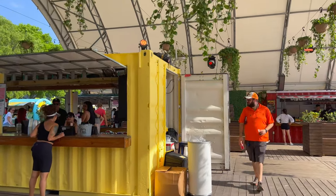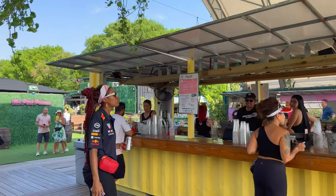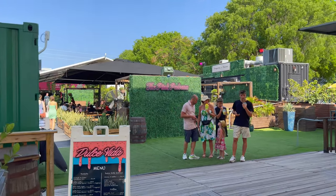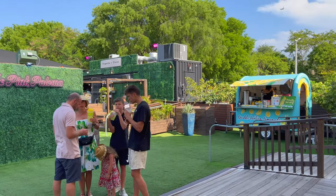This seems like the place to chill for Formula One weekend. I don't think there's going to be any other event that's going to be larger than this, to be honest. This is pretty big already.